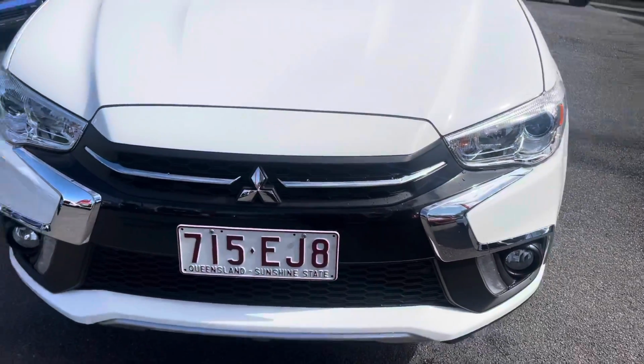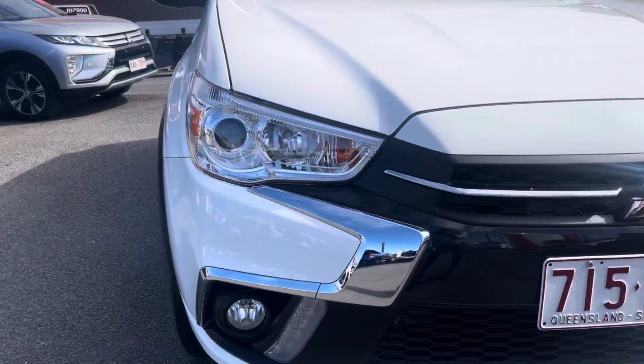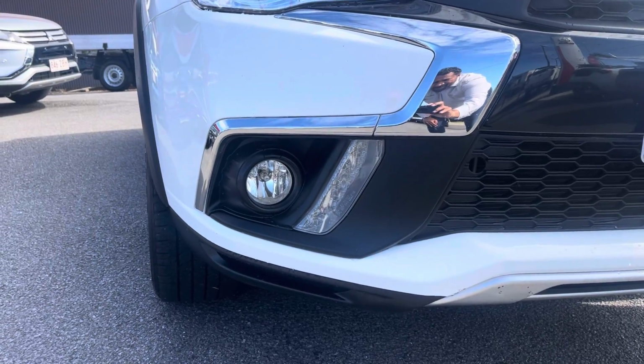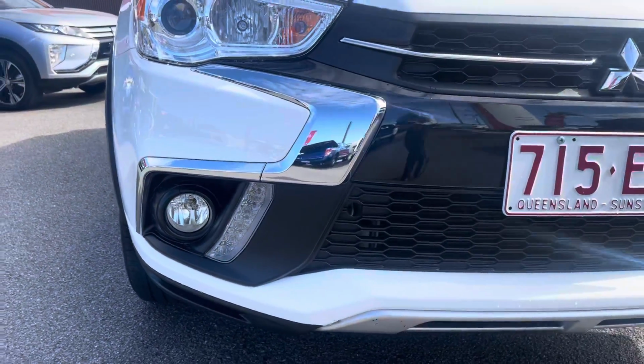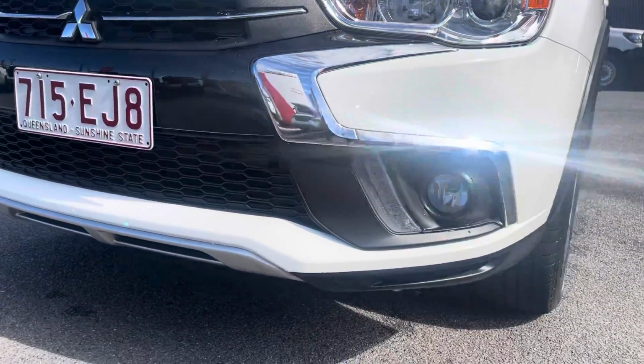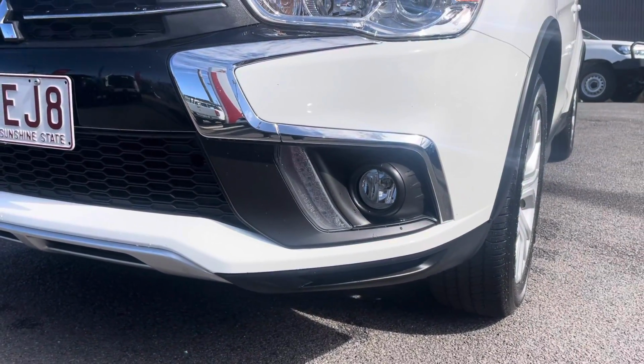First, I'm going to go through the front bar as well too. As you can see on the front bar, it's got the LED lights with the fog lights beside it, with the chrome trimming around it. Just making my way down the front of that front bar. Exactly the same on the other side as well too.